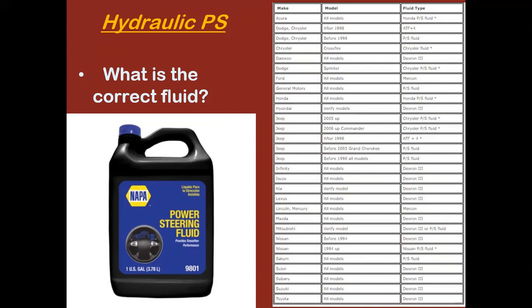Probably the most common misconception about power steering fluid, or thing that people mess up on, is with Ford. Ford, all models, Mercon transmission fluid. Let me see if it's on here. Mercury's not on here, but it would be the same story. Mercury, all models would probably be transmission fluid. Mazda, all models, Dexron 3, Infiniti, Isuzu, Kia, Lexus. Notice these are all transmission fluid. They're not calling for power steering fluid.